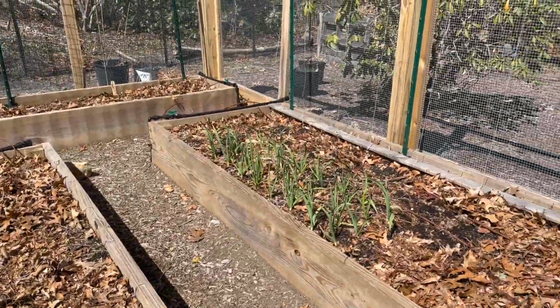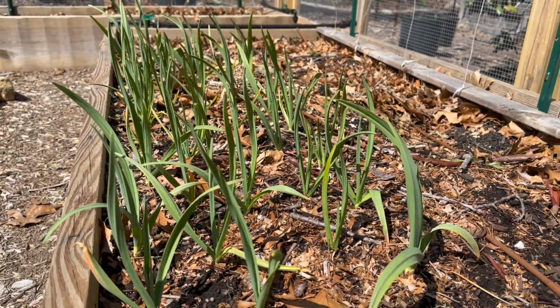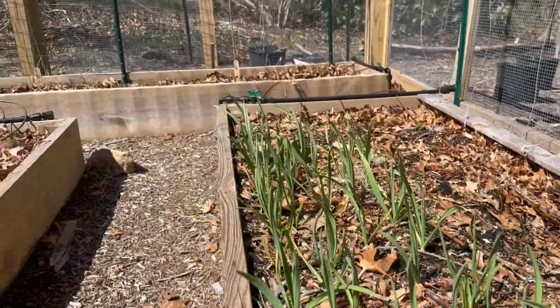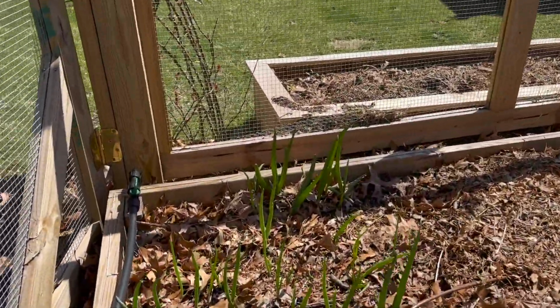Over here, I have my garlic. Unfortunately, I had to plant soft neck garlic this year because I was too late when I went to order. I already ordered my garlic for next year, so I'm not gonna miss out again, but it's growing. And the only other thing I have growing is my bunching onions, which overwintered and came back, of course. You can see them right here.